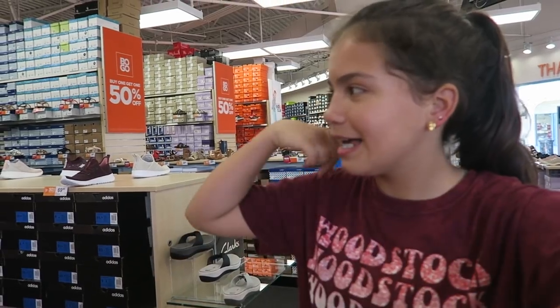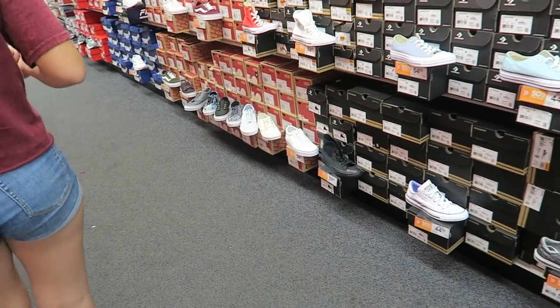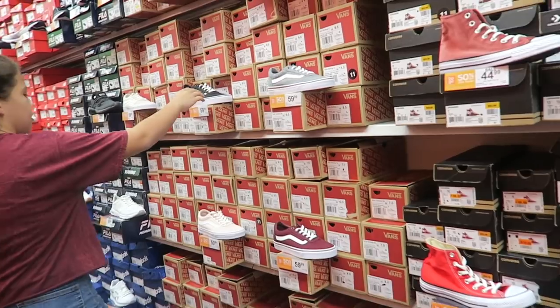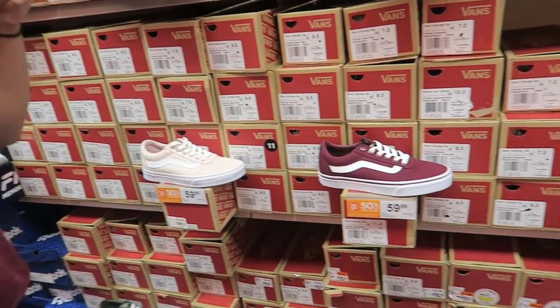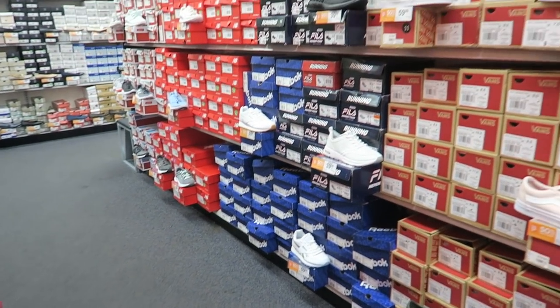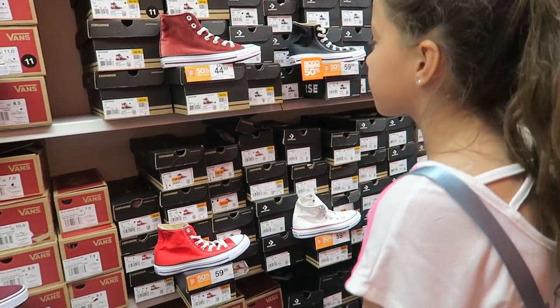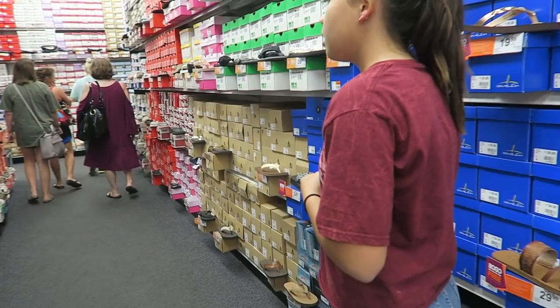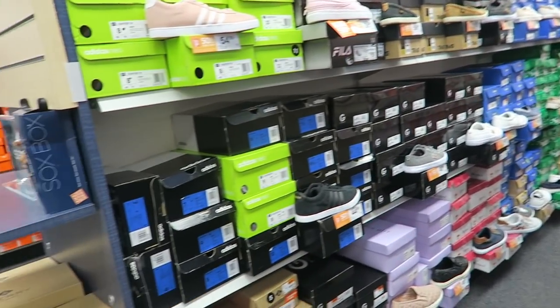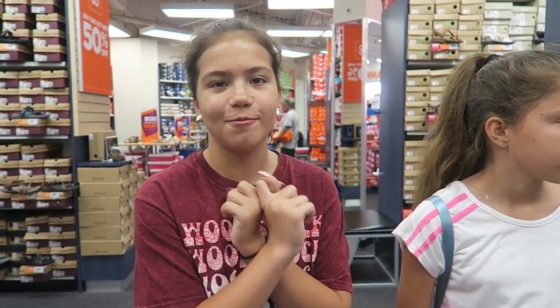Okay, guys, so I'm gonna go through these aisles and try to find Vans. Those are Converse. They have Vans, but these are the low top Vans. I want the ones that you slip on. I just don't know what that is. Did you see them here last time? Yeah, I saw them here last time because they had them in the front. Not here either. I'm gonna ask. They do not have the checkered Vans anymore because they ran out a long time ago.